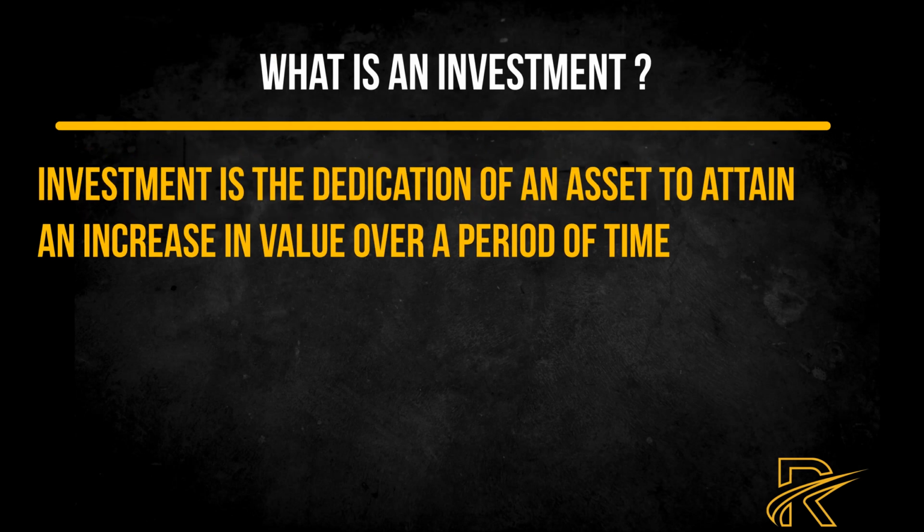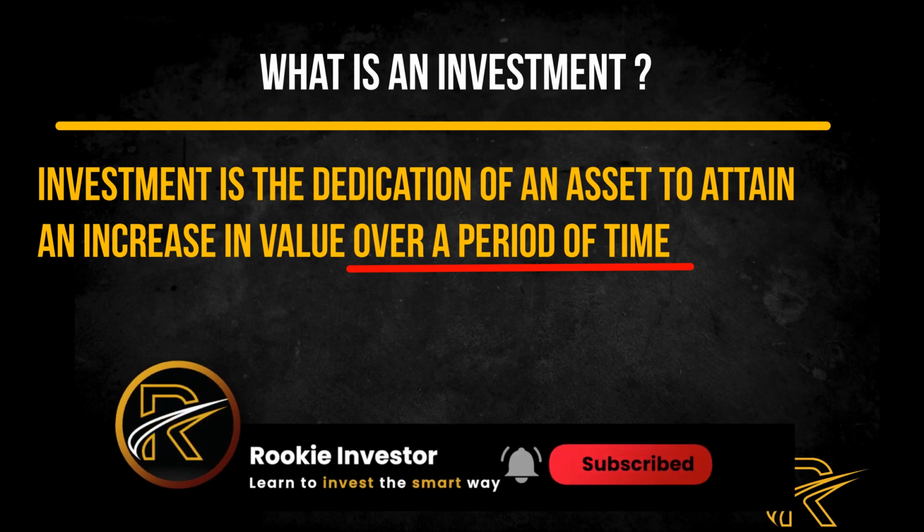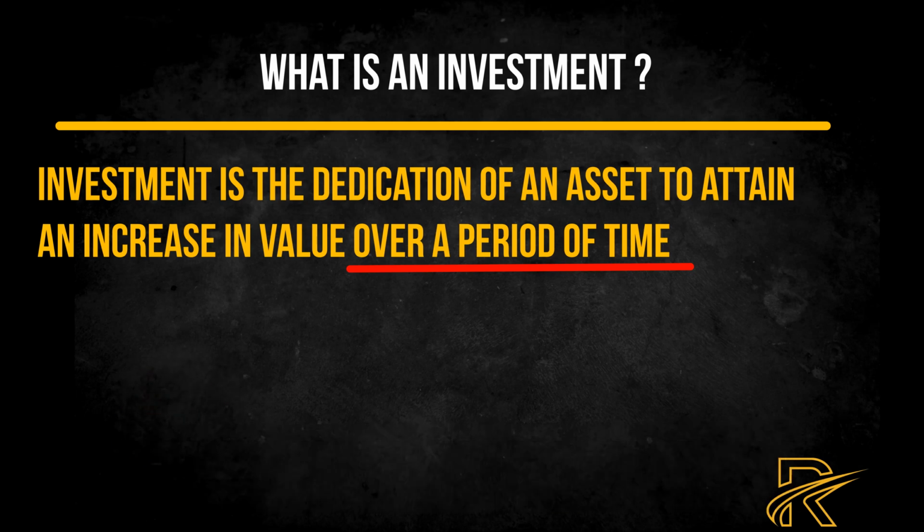That is the definition. The key point in this last part of the previous sentence is that it is over a period of time. An investor is a person who is buying an asset for a long period of time, not for a week, not for a month, or even a year. Usually this needs to be an investment for a longer time frame, such as 5 or 10 years, and some of them even 30 years.